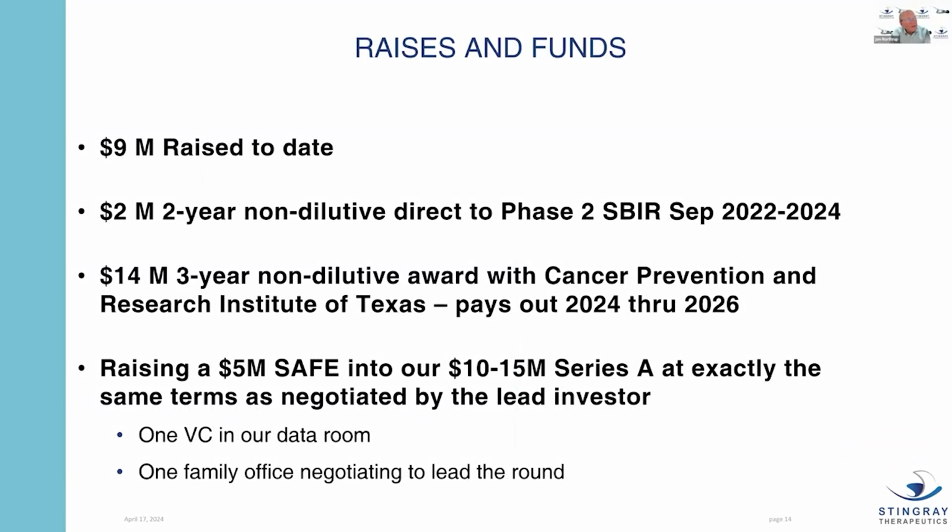So we've raised $9 million to date. We've had a $2 million NCI award, a $14 million CPRIT award. We're raising a $15 million Series A, and we have a SAFE into that, which is at exactly the same terms as will be negotiated by the lead investor. We have a VC in our data room kicking the tires, another one queued up. We have one family office negotiating to lead the round, and another family office that has just told us they want to as well.